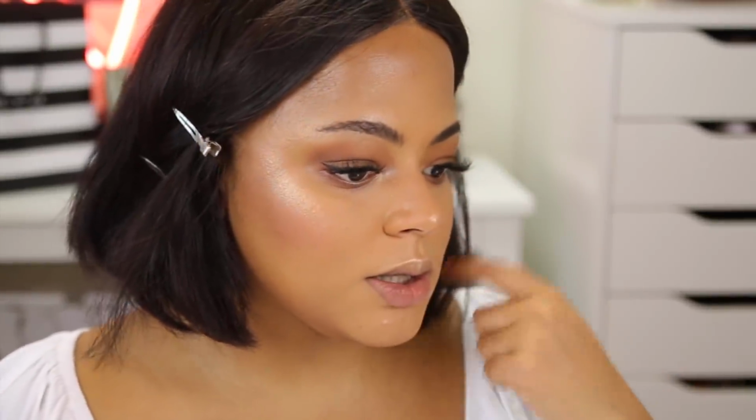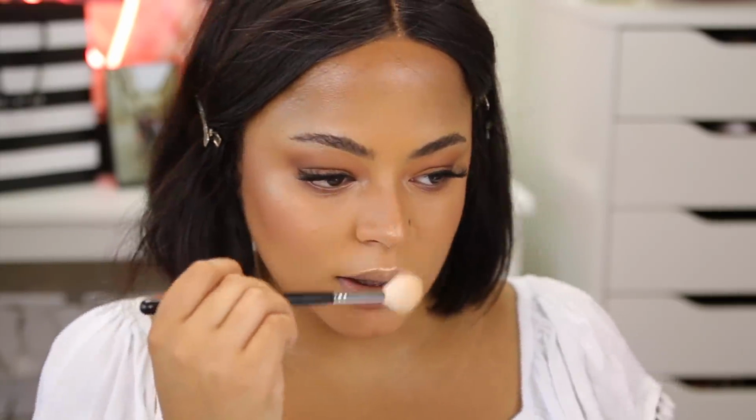Okay, so this highlighter just made it to the top of my list. Can we look at that? Damn. This is so pretty. For the lips, I'm just gonna line my lips real quick with cork, just by principle.